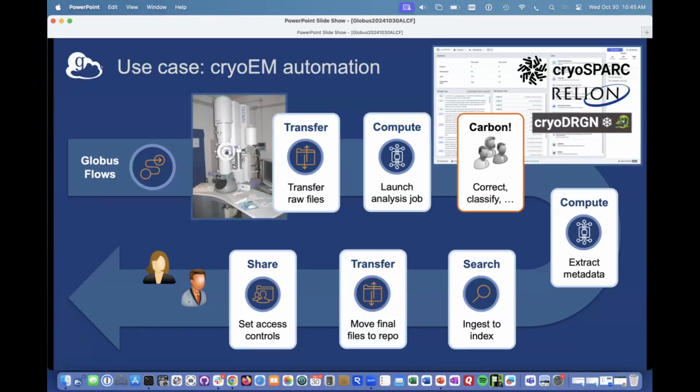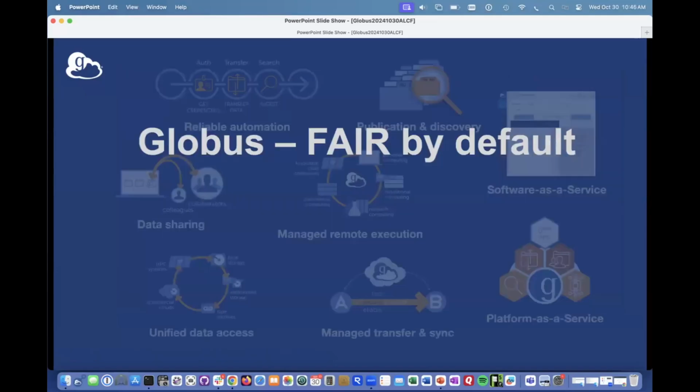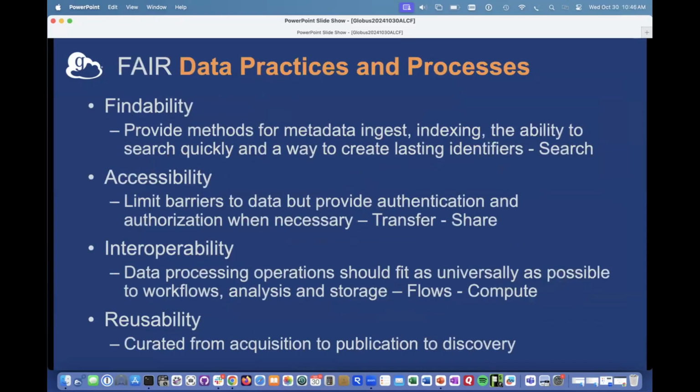So you can see how you can bring all these services into Globus and kind of bring them together with Globus Flows. The last thing I'll mention, we know about FAIR data, right? That's been something that we've dealt with for a while. Some of your collaborators, it may be very confusing. I deal a lot with these small independent research institutes, and researchers, and this still confounds them. But we call Globus FAIR by default, right?